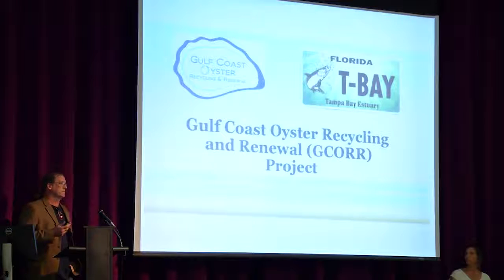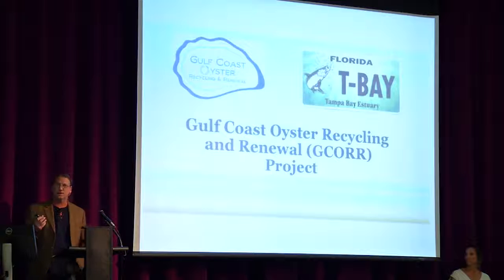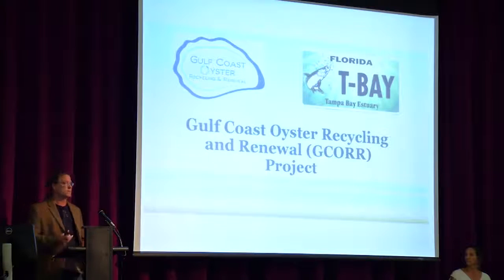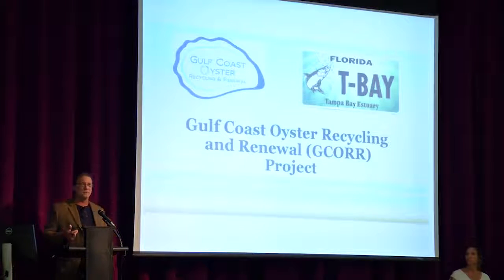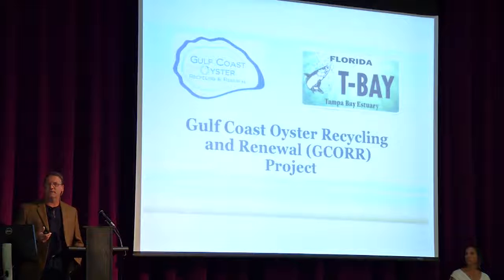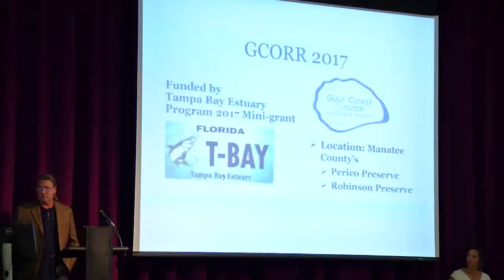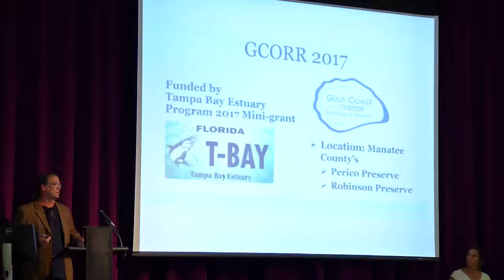Hundreds of millions of tons of shell were pulled out of the rivers and estuaries all down the Gulf of Mexico for roadbed and for construction materials starting back in the 1800s. I don't know that it's coincidental that we started having reports of red tide back in the 1800s after this material was pulled out. So not to give you an education on what clams and oysters do, but just to tell you a little bit about how we decided to do this project.